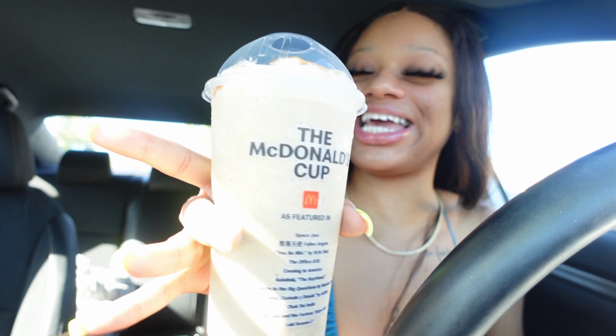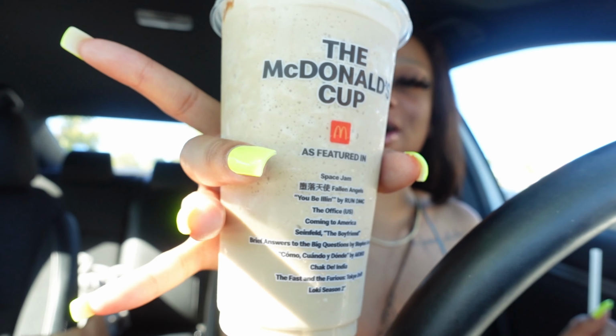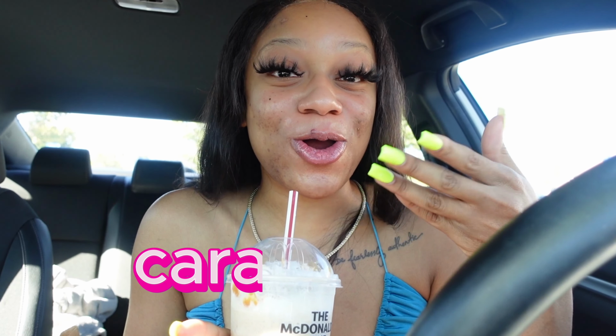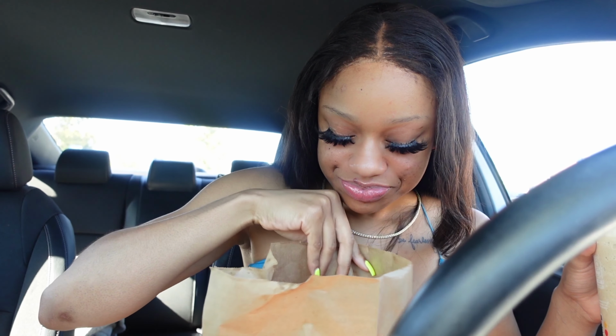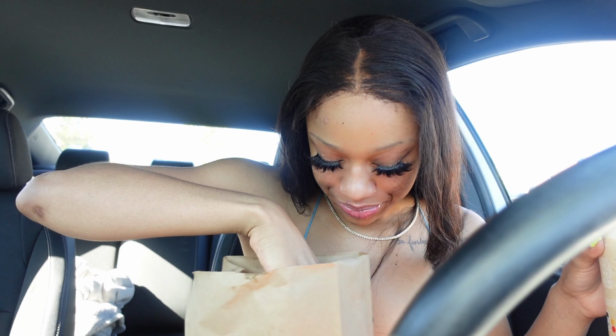So let's try the drink. I got a caramel frap from McDonald's. McDonald's caramel frap is always good, like always. It's very caramely, if that makes sense. It tastes so good. I'll rate this a 10 out of 10. This is really good. Ooh. And I also got some large fries and a cheeseburger.